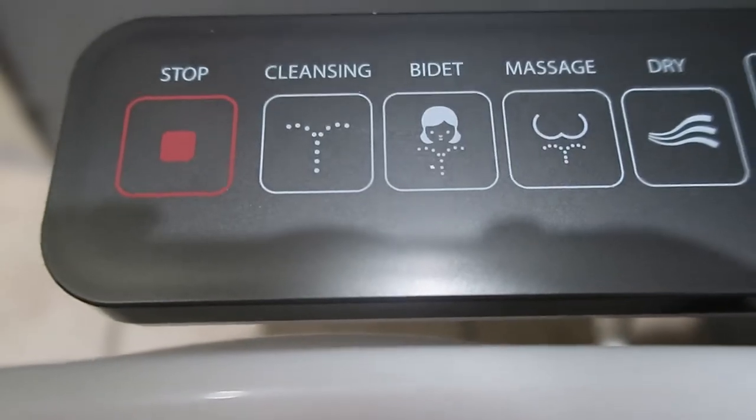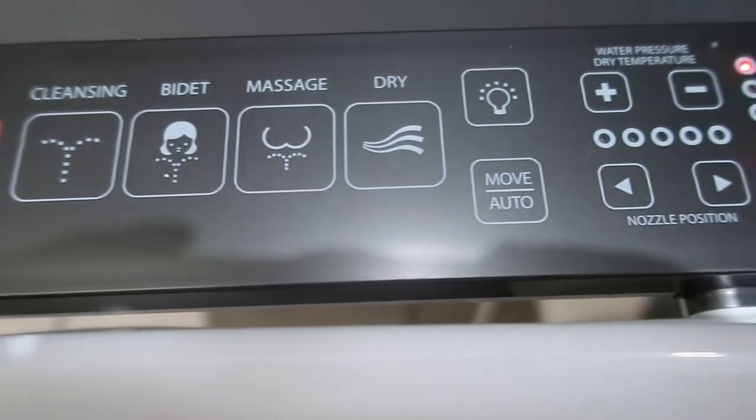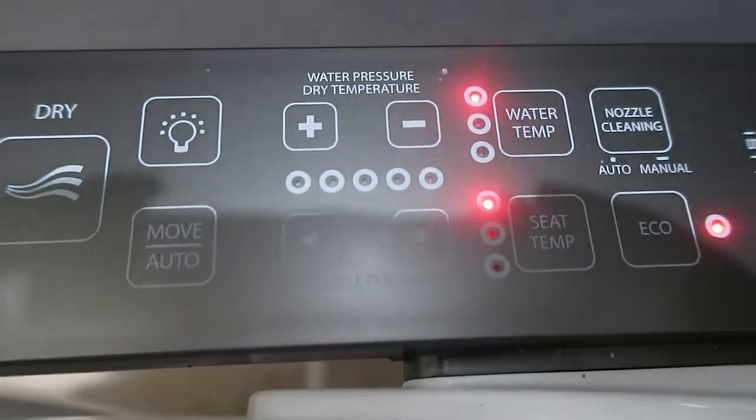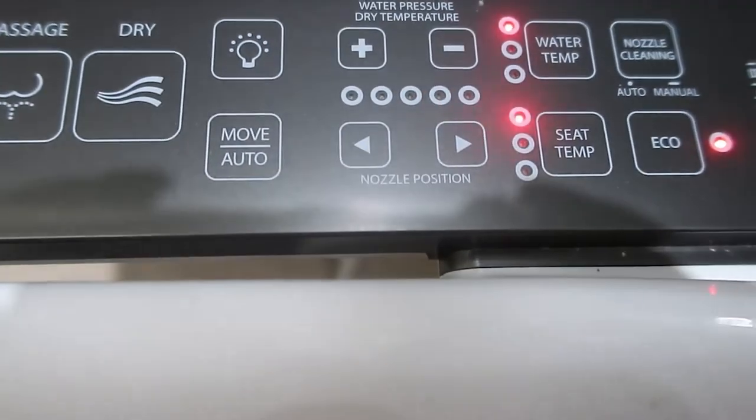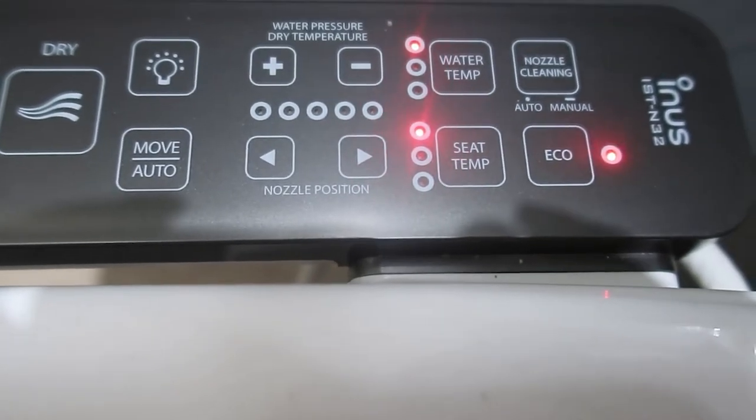If you're looking for a bidet, I gotta tell you, mine by Inus is really awesome. I installed it myself. It was super easy to install, and it's so customizable, and it's such a luxurious experience. You can change the water temperature, the water pressure. There's an air dryer, and you could customize that as well.